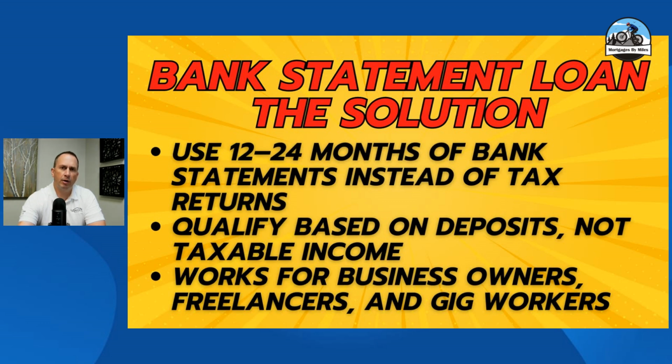What we do is we grab 12 to 24 months of bank statements. And this can be personal bank statements or business bank statements. And we look at all the deposits that happen. We total up those deposits. We're just looking at the deposits. This also works great for people who have multiple sources of income. Maybe they are a door dasher and they have another side or part-time job. And so we get to count all those multiple streams of income and the deposits they have coming into the bank statements.